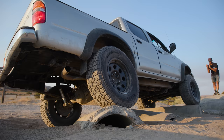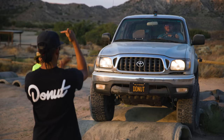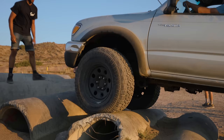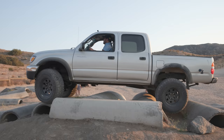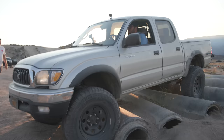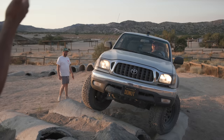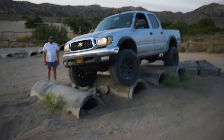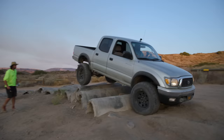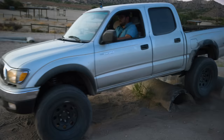I need you to consistently throttle through this next section. More. That looks pretty good. All right, we are past where I was before, so that's a good sign. Hard right. Good. Just a hair, not that much. Brake. Go. And out with a flare, a little off the side.